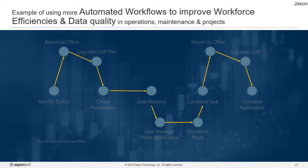Perfect, great. What we're seeing here is not a seamless workflow. This is the workflow of what usually happens. Keep in mind this is a generic example, but it is what I find to be the most common. When we are at a facility, walking around, we identify an issue, and then we have to go back to the office, log on to our SAP or any software we're using to track this information, and create a notification to let people know that something's happening. From there, we have to go through a gatekeeper to make sure that everything is in line, that we checked all the boxes and notified the right people.